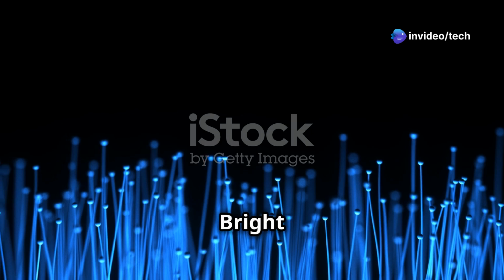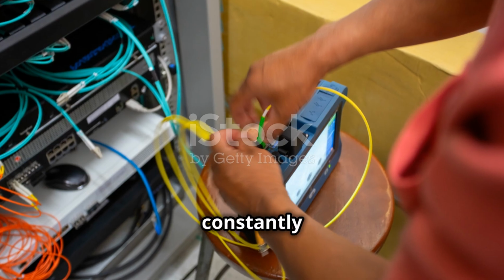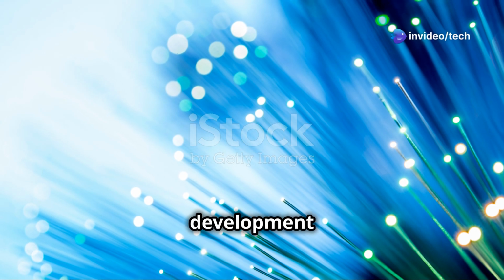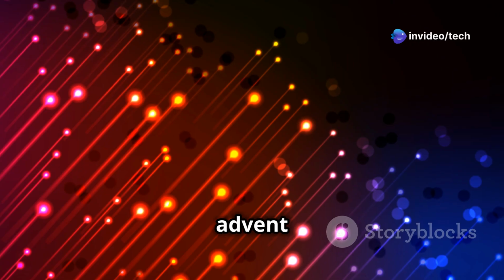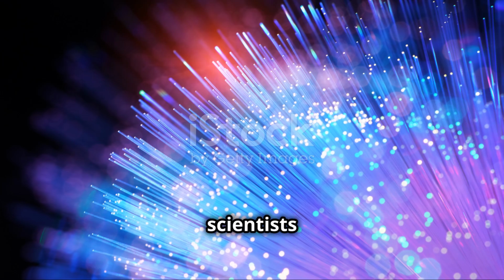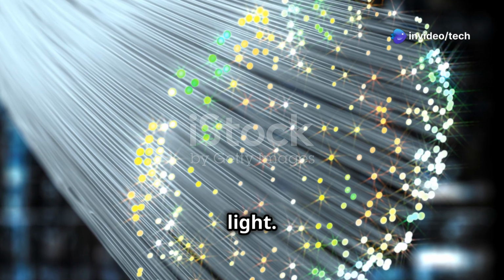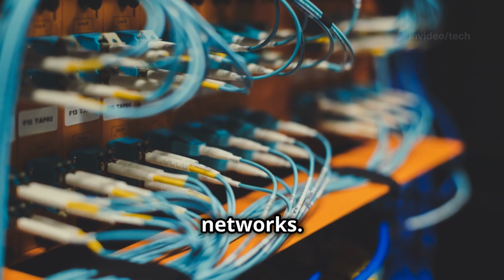Section 5. A bright future: emerging trends in fiber optic technology. The field of fiber optics is constantly evolving, with researchers and engineers pushing the boundaries of what's possible. One of the most exciting areas of development is in increasing the bandwidth capacity of fiber optic cables. With the advent of technologies like wavelength division multiplexing, or WDM, scientists can now transmit multiple light signals over a single fiber optic cable, each carrying a different wavelength of light. This has significantly boosted the data carrying capacity of fiber optic networks.